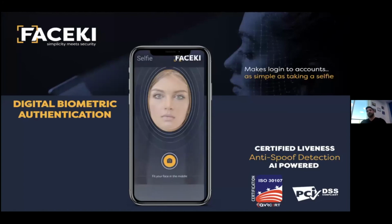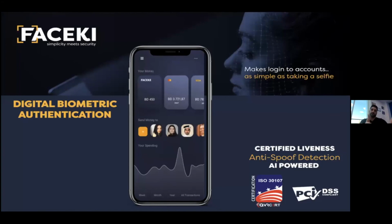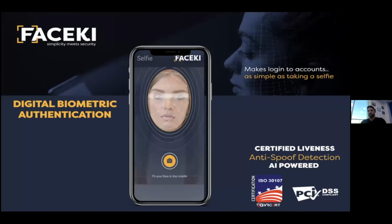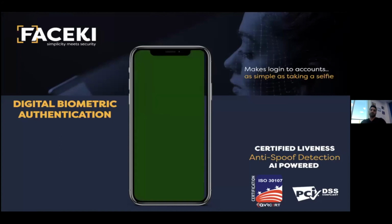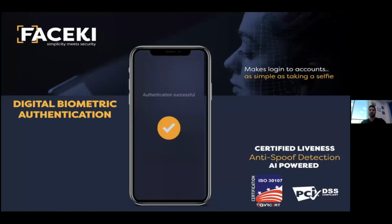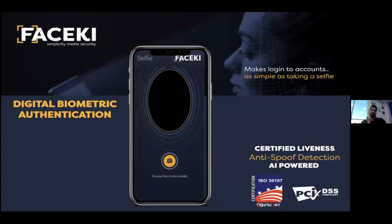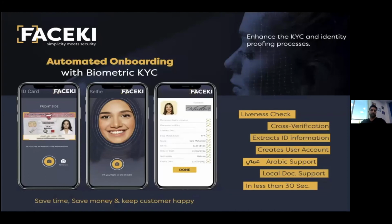And now their introduction, right? So they've identified the problem and they're introducing FACEKI, here's the solution. It's a digital biometric authentication that makes logins to accounts very simple. And it's been certified. Specifically with this kind of software, they had to get very high level certification to prove that it can't be spoofed, which means, for example, nobody with a picture could fool it. It has to be a real person that's taking the scan. And so here they go into listing all the features of that solution.